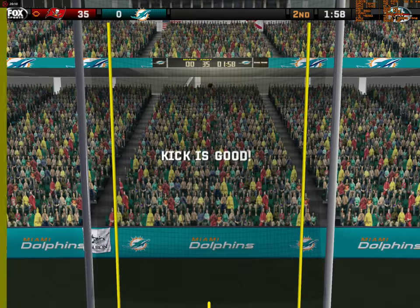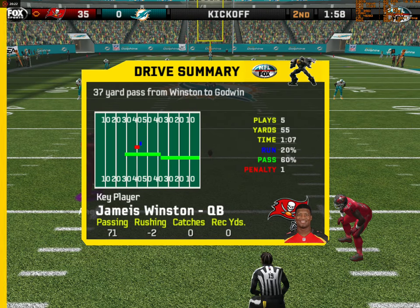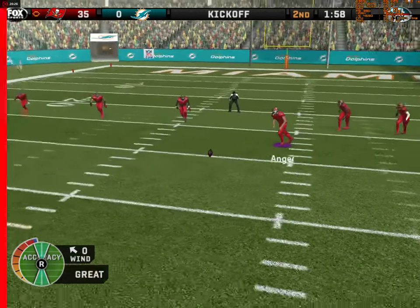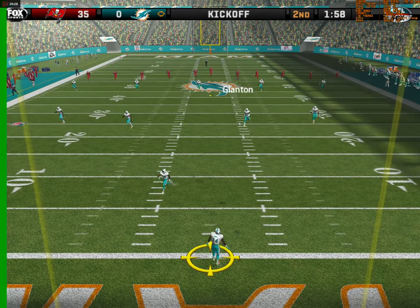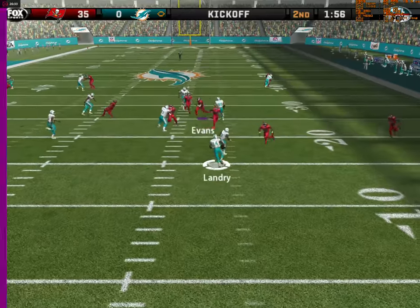The point after is good. And they add another touchdown to their already large lead. Completely dominant, John. They've got some breathing room. The tendency would be for the offense to play more conservatively. But as we've seen in the past, that doesn't always work. And sometimes it lets the other team right back in the game.